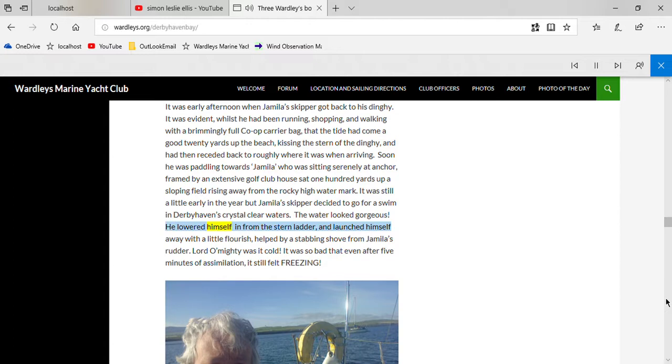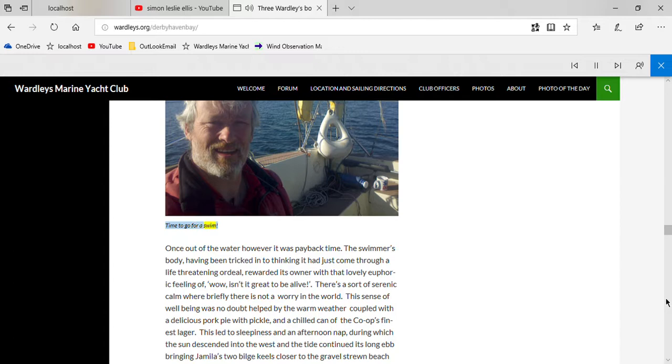He lowered himself in from the stern ladder, and launched himself away with a little flourish, helped by a stabbing shove from Jamila's rudder. Lord Almighty, was it cold! It was so bad that even after 5 minutes of assimilation, it still felt freezing. Time to go for a swim.